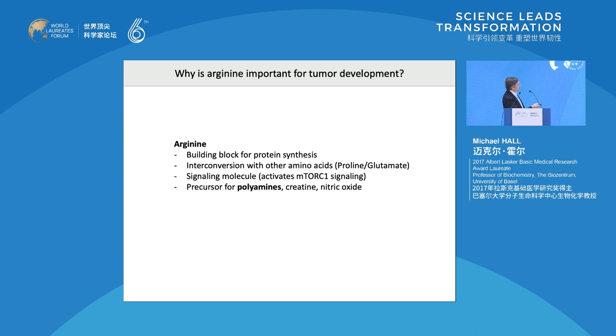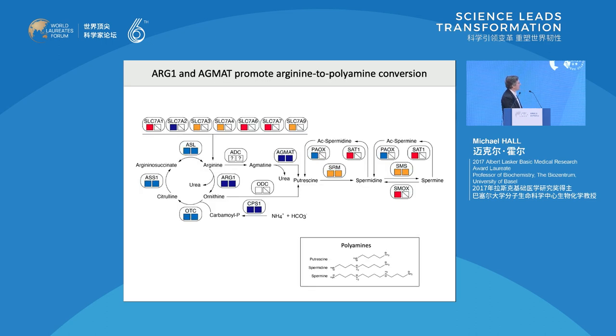We could essentially eliminate all these here, and we wanted to focus on polyamines, because polyamines are particularly important in the liver and made in high amounts, so it would be an immense drain on arginine, might be why cells make more arginine, or import more arginine.